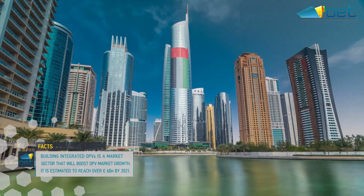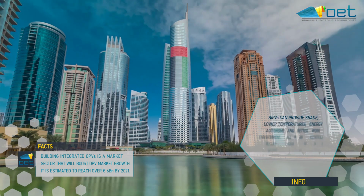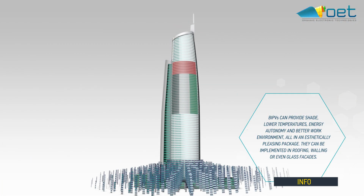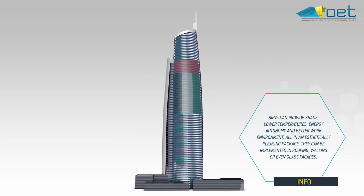BIPVs can provide shade, energy autonomy, and a better working environment, all in an aesthetically pleasing package. They can be implemented in roofs, walls, or even glass facades.